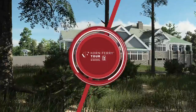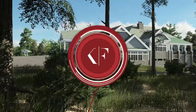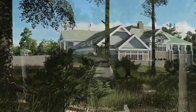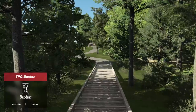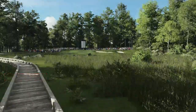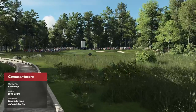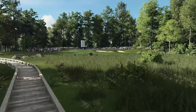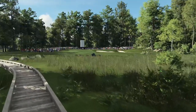We are delighted to welcome you to this year's Q School Final. It's time to get underway, so let's get into the coverage of this exciting event. Please join us for this first round action. Luke Elvey here alongside Major Championship winner Rich Beam. Great day for golfing ahead here. The feeling is mutual. Looking forward to spending some time with you, and the folks at home cannot wait to get into the action.